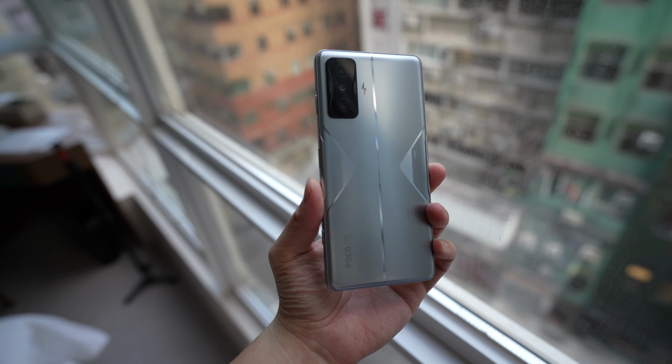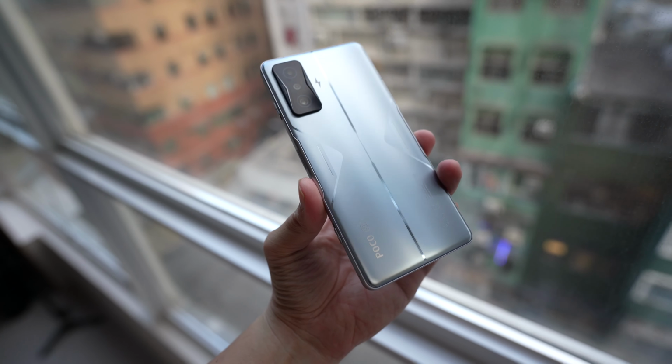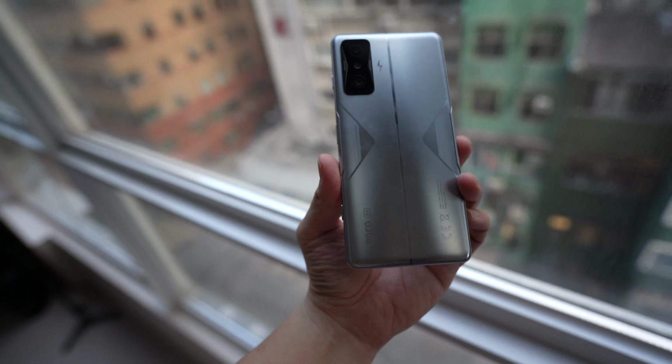So this is the POCO F4 GT. This is the newest phone from POCO. It's releasing in Europe and in Southeast Asia pretty soon. This phone is priced reasonably well. Right now there are early bird specials. I think that starts from April 27th to May 7th.